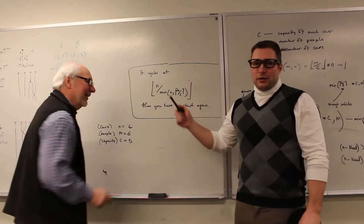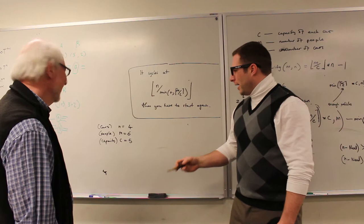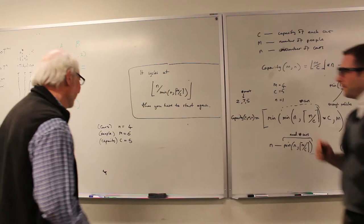Okay, so we have the formula, let's put it to the test. n equals cars, m equals people, and c equals capacity. Correct. So, I have 6 people, including myself, 4 cars, 4 trucks, with each truck having a capacity of 5. Show us your magic.